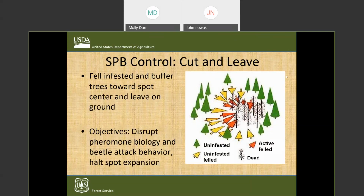Cut and leave is another means of suppression. It is effective, but not as effective as cut and remove. But if you can't get to a spot, or you can't get someone to buy your timber, this is a way to disrupt that pheromone biology and stop spot expansion.